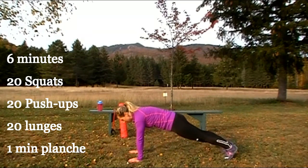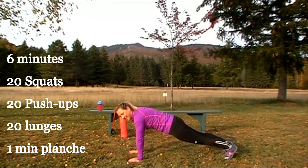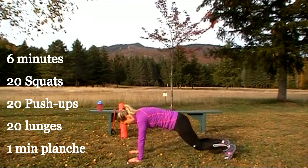On continue pour 10 secondes. 5, 4, 3, 2, et 1. Woo!